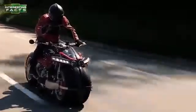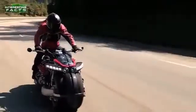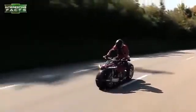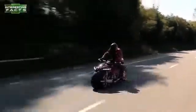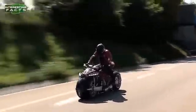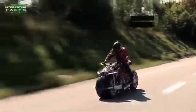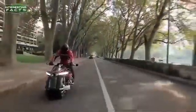Number 3. Lazareth LM847. This custom machine was built by Ludovic Lazareth and his company, Lazareth Motoring. This bike is literally built around a 4.7-liter Maserati 32-valve V8 engine that cranks out 470 horsepower. The bike itself weighs 900 pounds, with most of that being the engine, of course. Shifting is all done automatically by a single-speed viscous clutch automatic transmission with electronic reverse.